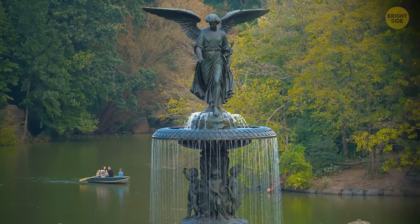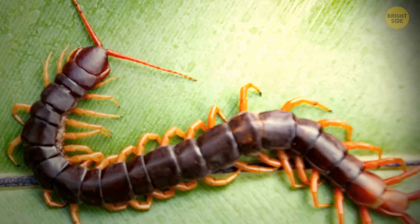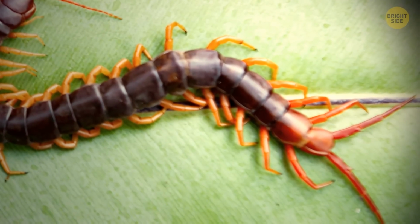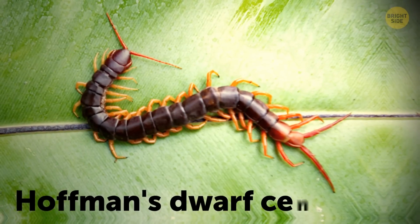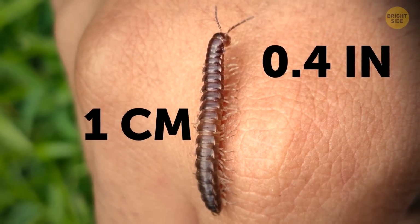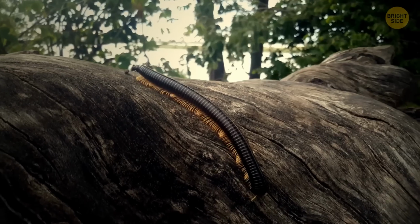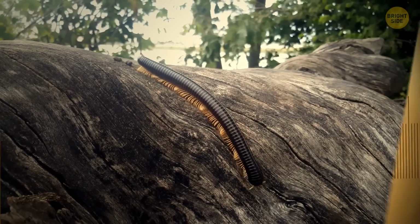Central Park in New York is almost twice the size of the Principality of Monaco. A unique centipede is only found in this green area. The creature, called Hoffman's dwarf centipede, doesn't grow any longer than 0.4 inches. It lives in heaps of dry plants and runs on 41 pairs of legs.